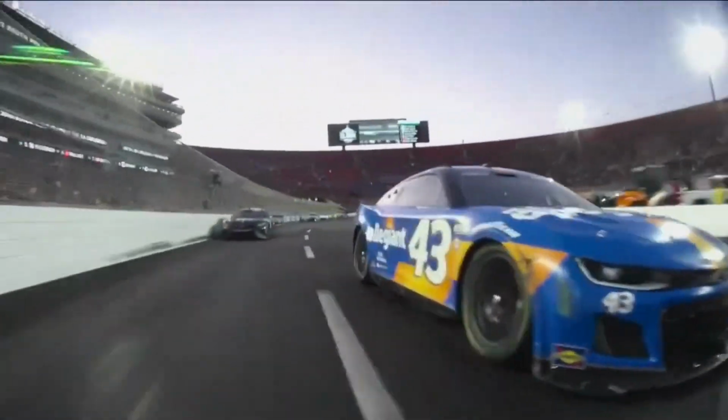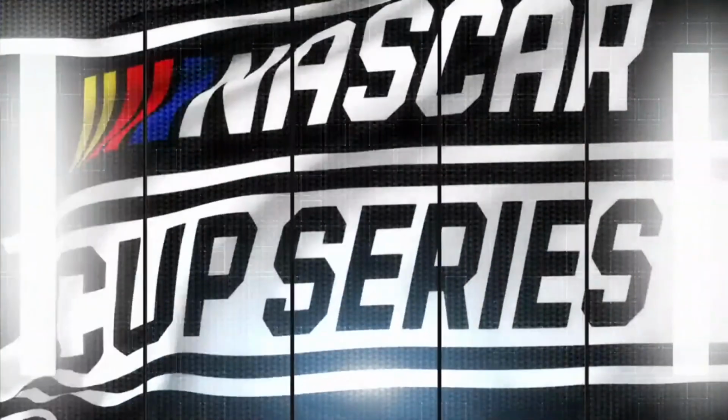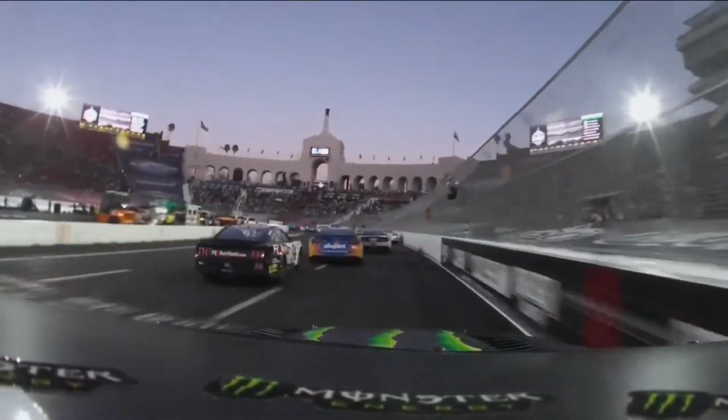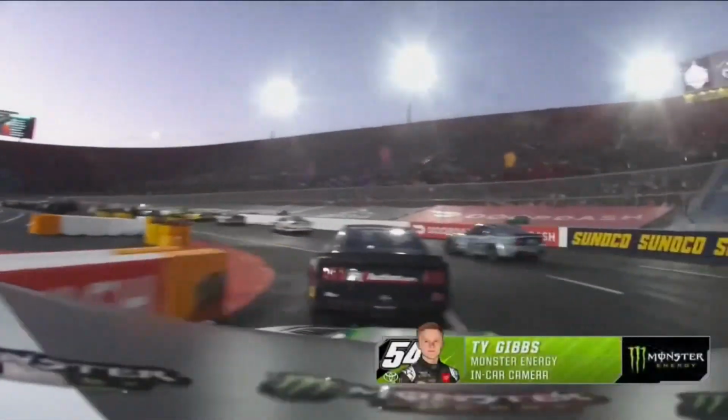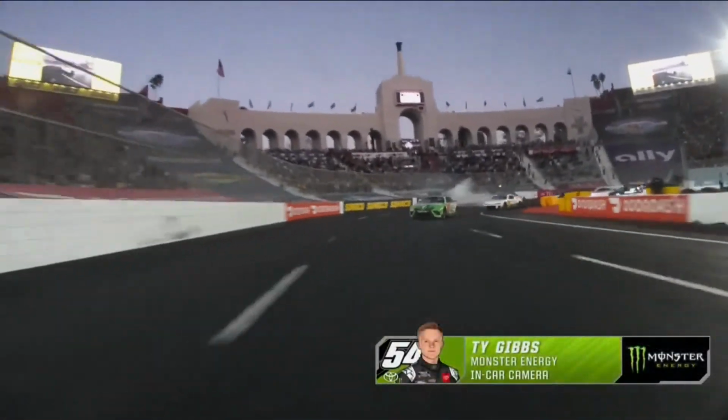Left rear flat as well. All right, we'll have a look at some replays when we come back as Erik Jones comes around, spun around hitting. Unfortunately, it looks like the toe link broke when the right rear hits the back of the four car. I noticed that Erik is still out on track in his Allegiant Air Chevrolet.